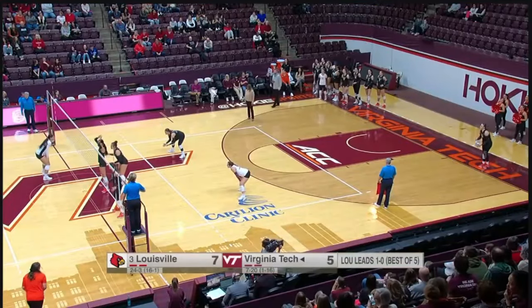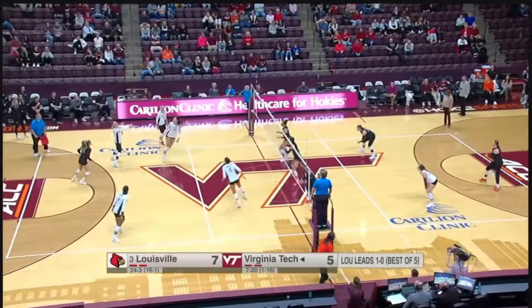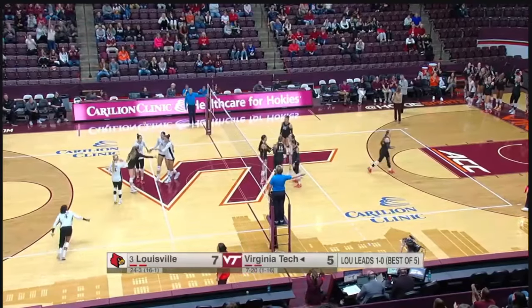Meanwhile, Louisville let that drop in. Charity Looper looked like she wanted another look at it, but didn't argue it for long. Sherman quickly blocked. Hokies getting a few points in a row here.